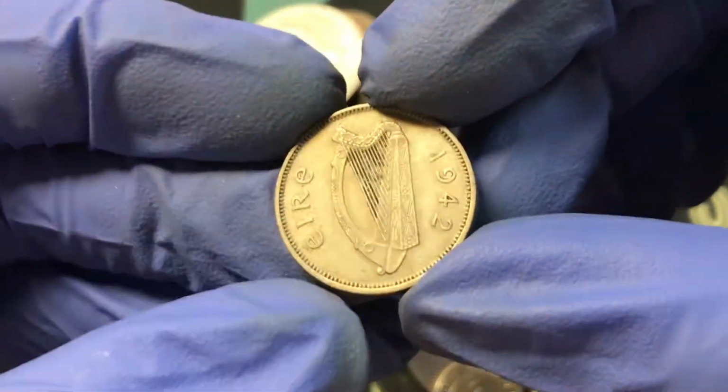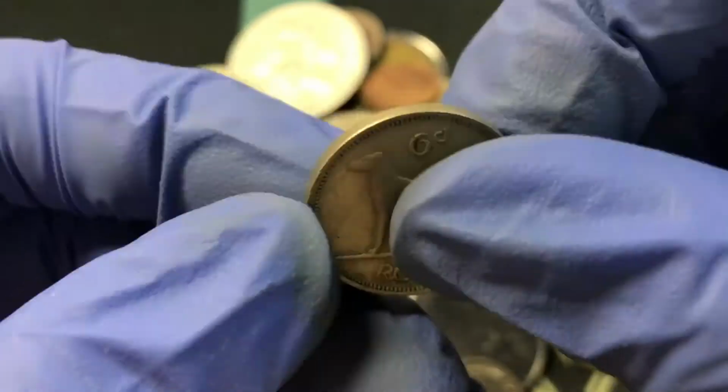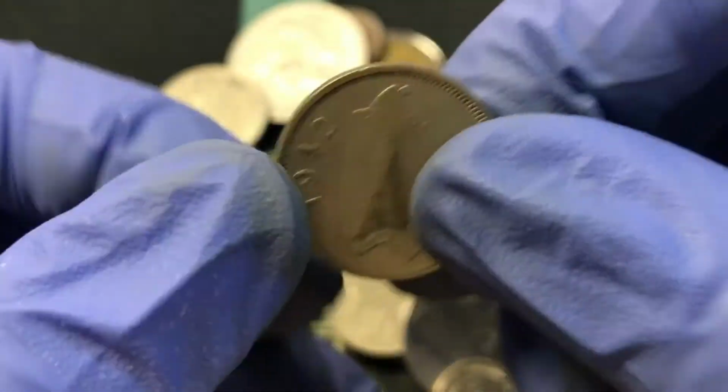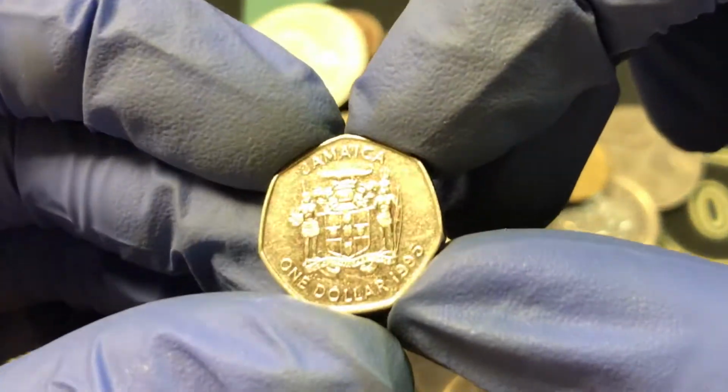And then over here, we have an Irish one, 1942, a little older than I expected. I'm not actually sure what Ireland's involvement in the World War was like. This looks like a 6 pence. D stands for denarius, I think. I have no idea how Ireland played into it, if they even sent troops, what their picture was like.